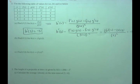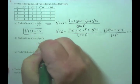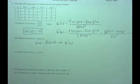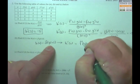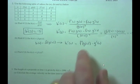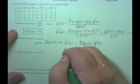H of x is equal to f of g of x. How do I take the derivative, h prime of x? What rule am I going to use? Chain rule. F is on the outside, g of x is on the inside. You take the derivative of the outside, the inside stays the same, times the derivative of the inside. This is the chain rule version written in letters. This is what we wanted to see.